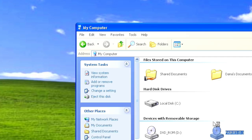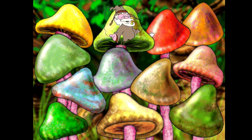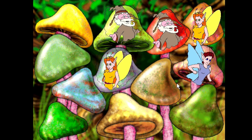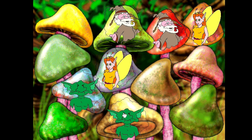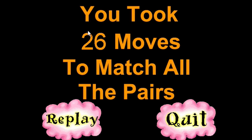Nice. Let's try that again. Oh, so it's a matching game. Oh, you found a pair. So, is this like an established IP? Is fairies like a thing? Because it looks like these were just spun up in Microsoft Paint.